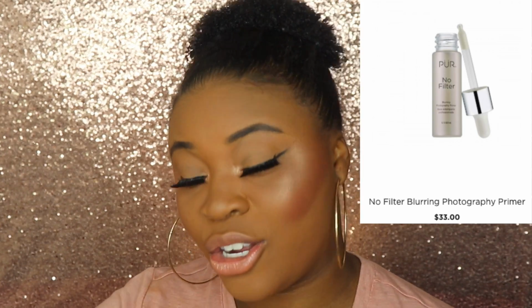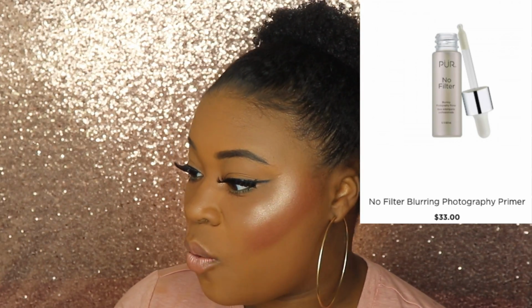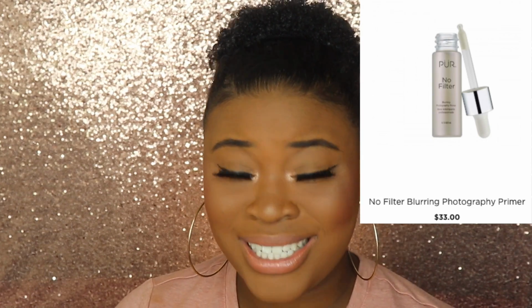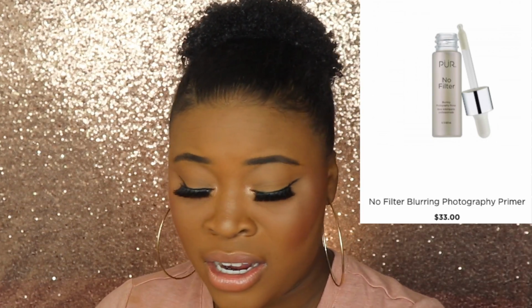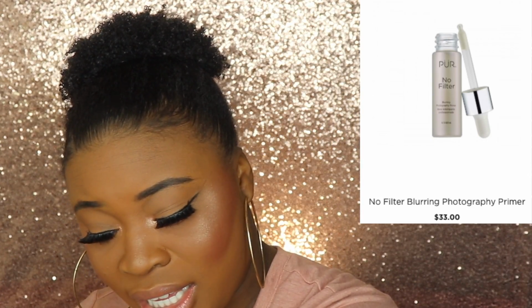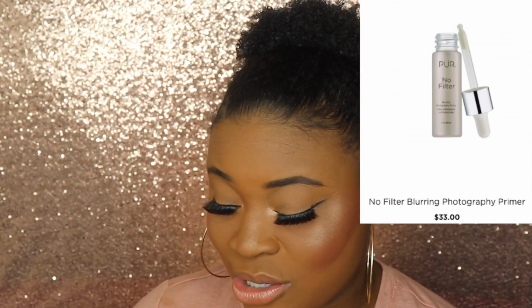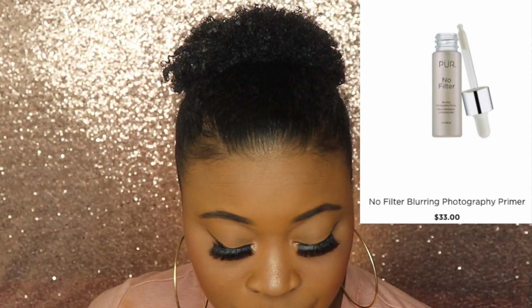And that primer is $38. Now, would I repurchase it? Absolutely not. I do like it, but 38 bucks is pretty dang steep for a primer. I like it, but no, not for that price. I'll use it up and enjoy it, but I don't think I would repurchase it at all.